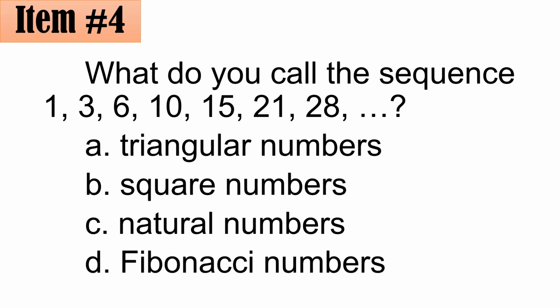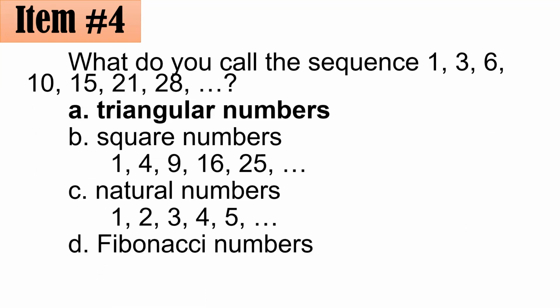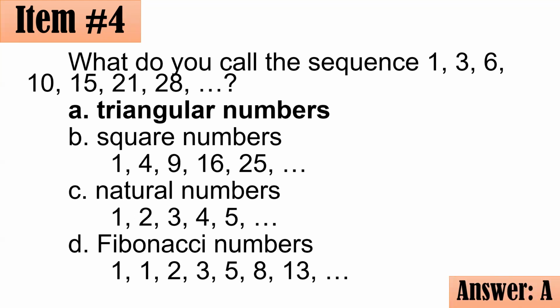If you answered letter B, square numbers, I'm sorry, it's not. Because square numbers, you have your 1 squared which is 1, 2 squared which is 4. It's 1, 4, 9, 16, 25, 36, 49, and so on. It's not also the set of natural numbers. In our context, we could have 1, 2, 3, 4, 5, 6, 7, 8, 9, 10, and so on. And for Fibonacci numbers, it's 1, 1, 2, 3, 5, 8, 13, 21, and so on. It's actually the letter A, the sequence of triangular numbers. So I hope it's clear po sa atin.